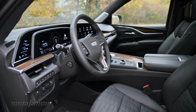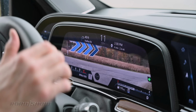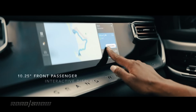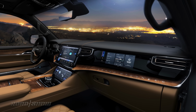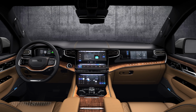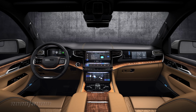For technology, I'm going to talk about 2 features: screens and advanced driver's aids. The Grand Wagoneer has a whole bunch of screens, but the standout is a 10.25-inch screen for the passenger, so they can access navigation, exterior cameras, and entertainment, either through their device and an HDMI cable, or through Fire TV for Auto with all the TV shows and movies one could ever possibly want.